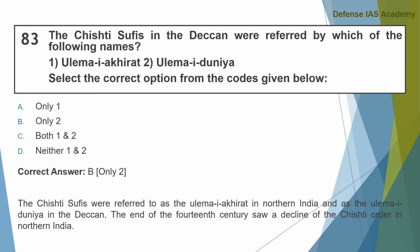The Chishti Sufis were referred to as the Ulema Akirat in northern India and as Ulema Dunya in the Deccan. The end of the 14th century saw a decline of the Chishti order in northern India.